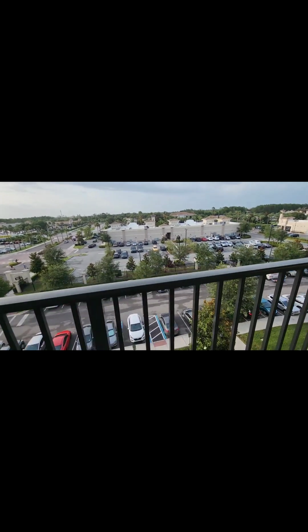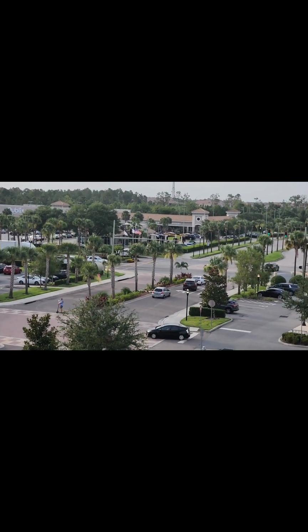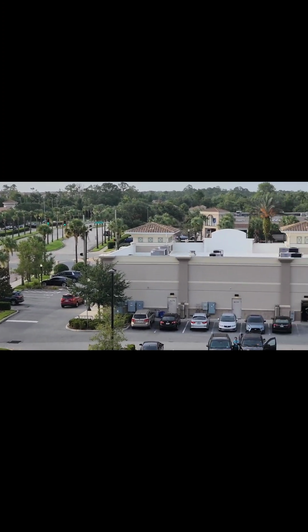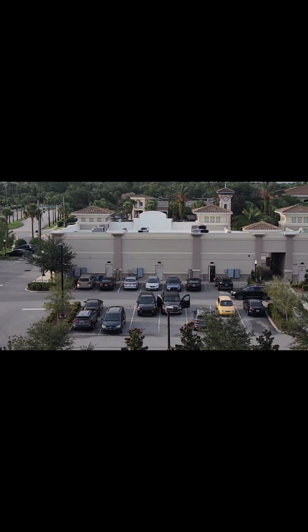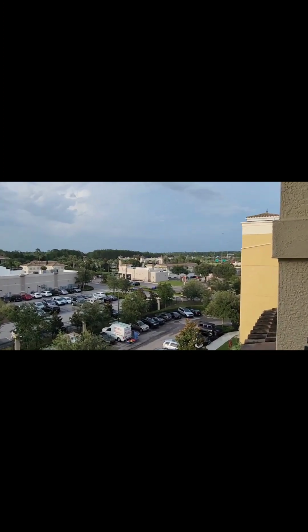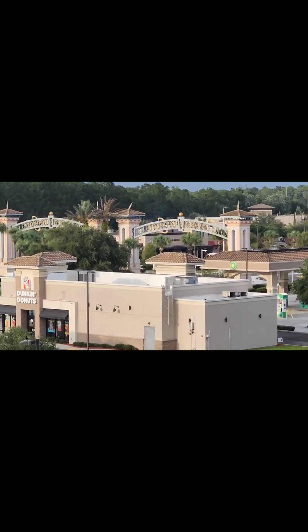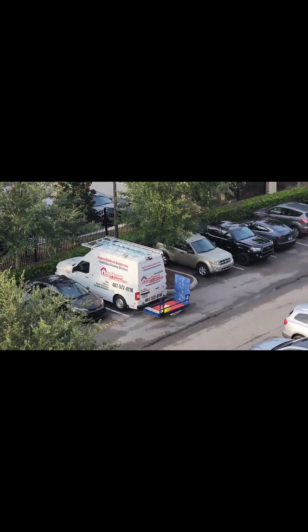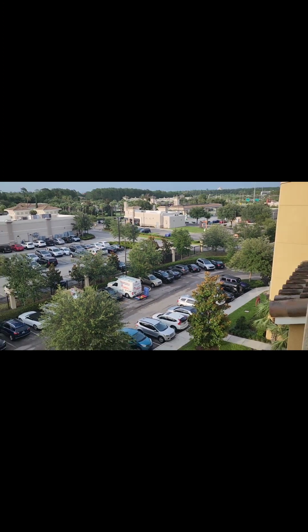Fifth floor, Champions Gate. This is McDonald's, Publix. This is the Champions Gate car washing. This is the entry of Champions Gate, Dunkin' Donuts. This is our car, and we are in an apartment doing some carpet cleaning.